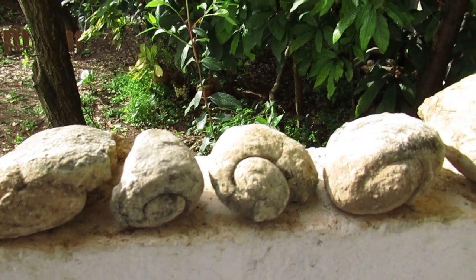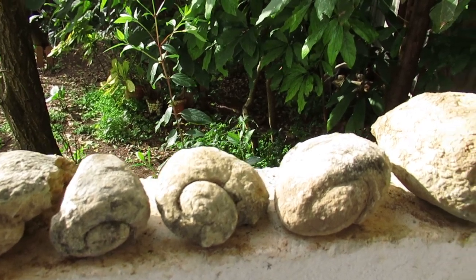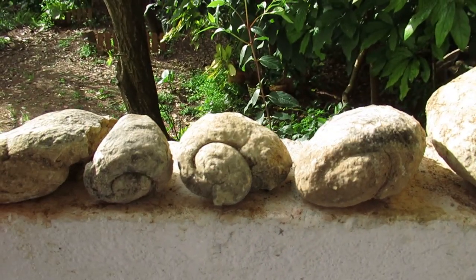So fellows, here we are back at my place. I managed to take all of the fossils out of the bag, so it was pretty hard to travel along with all of these friends that we have in here. So these are the juveniles that I found today.